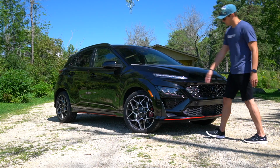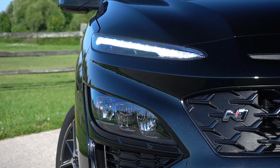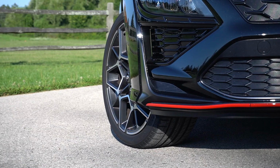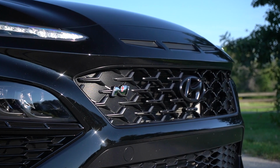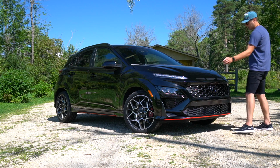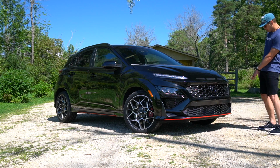And you get these really interesting separate running lights, you've got your projectors down here, you've got a really cool satin finish front splitter on your end caps, and then you've got this N grille, it's very aggressive. I don't know what these are for, I kind of leave them, but whatever. And then you've got the red splitter down there.